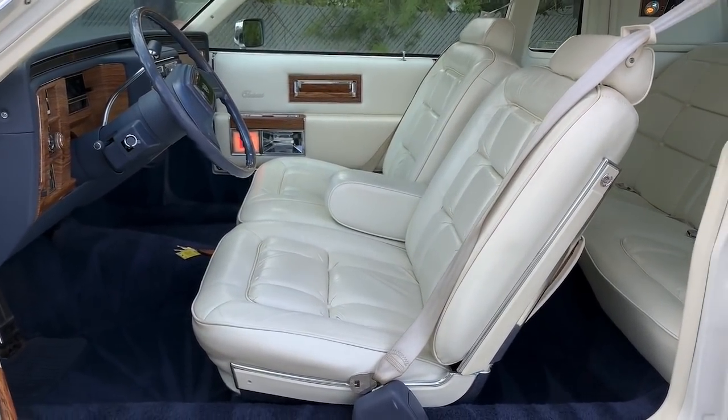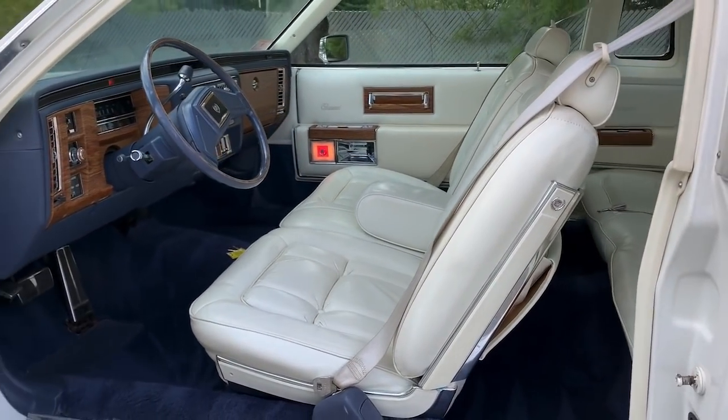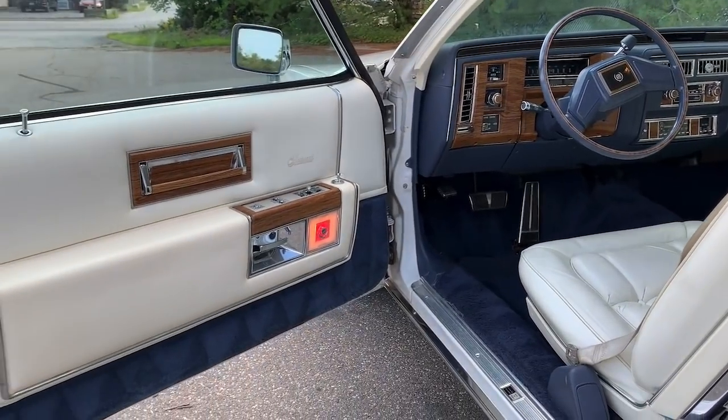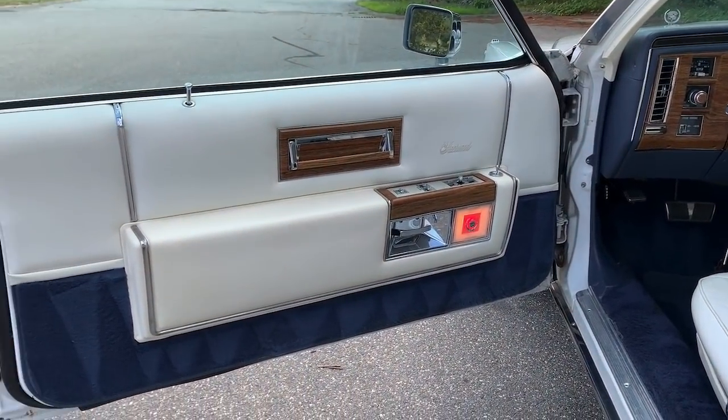We got some really nice stuff that I purchased this week, which you'll see really, really soon. A couple Panther platform cars, those GM Cadillac wave for a while.